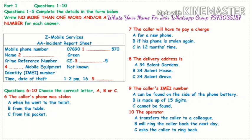Good morning, Z Mobile Services. This is Tess speaking. How can I help? I want to report a stolen mobile phone. Could you confirm your postcode, please, sir? It's CN2 1EB. Thanks. And your house number? 34. OK. Can you give me the telephone number of the phone that was stolen?